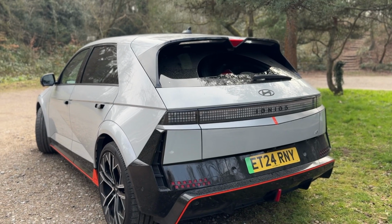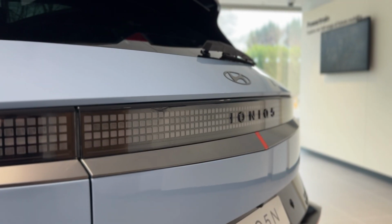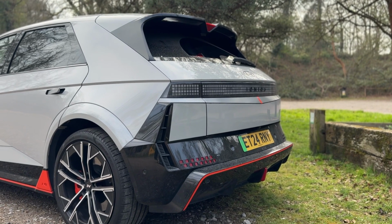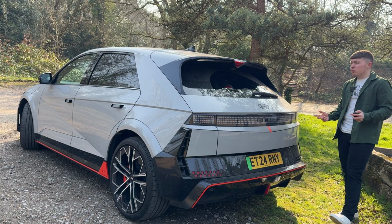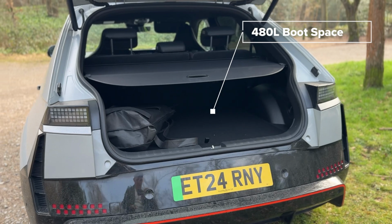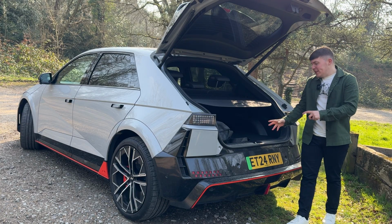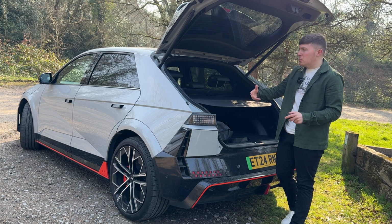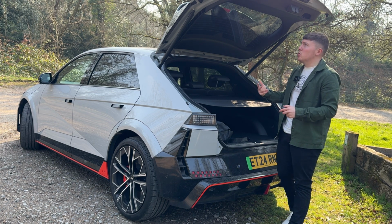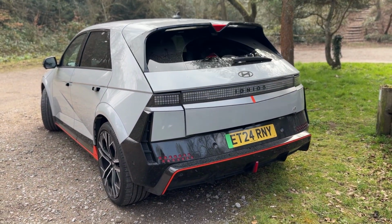Coming to the back, and well, design just keeps on giving. You have the red accents to signify the N performance branding. You have this accentuated rear bumper. Now, in terms of boot capacity, it's rather impressive. It's pretty much the same as you'd get on the original IONIQ 5. You do get that automatic tailgate because this only has one spec. This is the N Performance. You only actually get one spec. So essentially this is a top spec. You're going to get every luxury feature, including that power tailgate. But boot space is rather impressive.